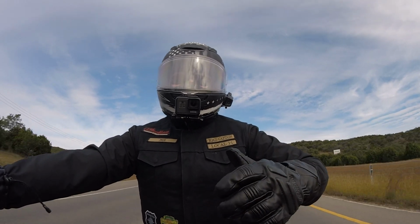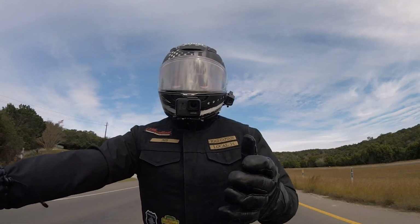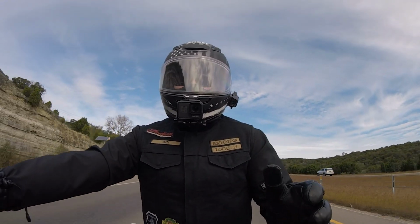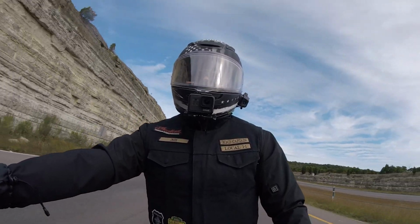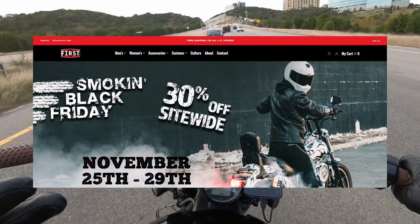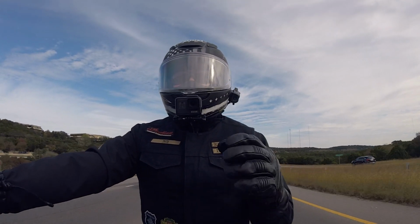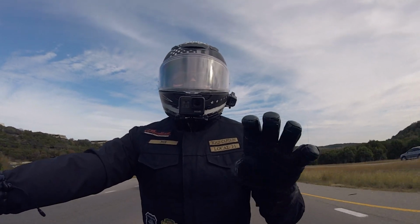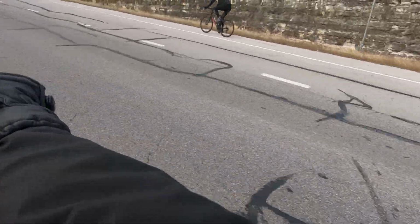Like right now I've got the heated jacket on, but it's not actually on, because while it is like 45 degrees, the jacket itself that I'm wearing does a pretty dang good job of keeping me warm. Now this jacket itself is from First Manufacturing, and I've looked around at a lot of different jackets, looked on Amazon, whatever else, and I kind of settled on First Manufacturing. One, it's where I got my vest.